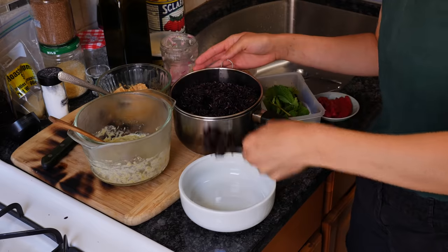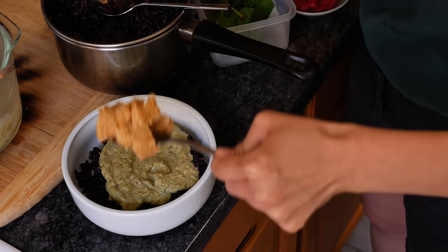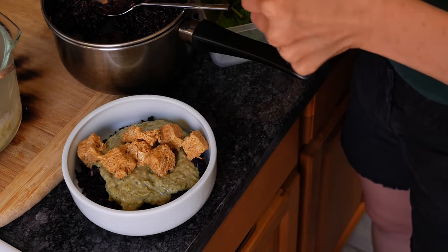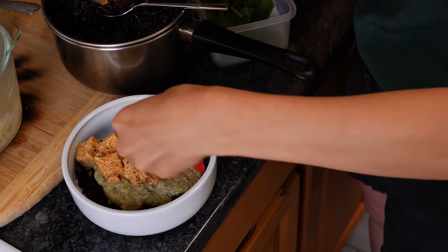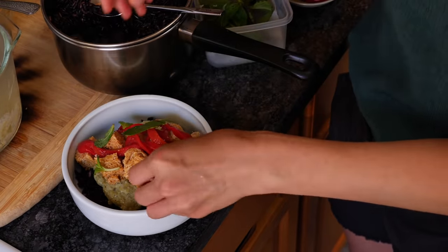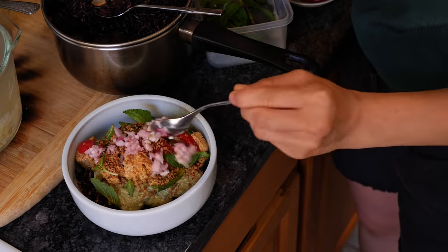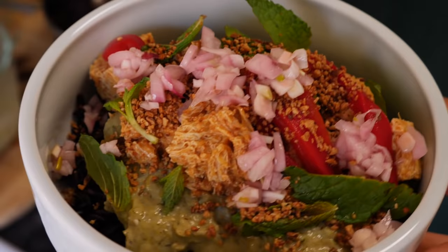To assemble, we're gonna put some rice into our bowl, we're going to drizzle it with our leek sauce, we're going to toss our tofu cubes perfectly marinated on top, garnish it with the last of our roasted red bell peppers, hallelujah, a little bit of mint, a little bit of crushed almonds, and a little bit of our pickled shallots.